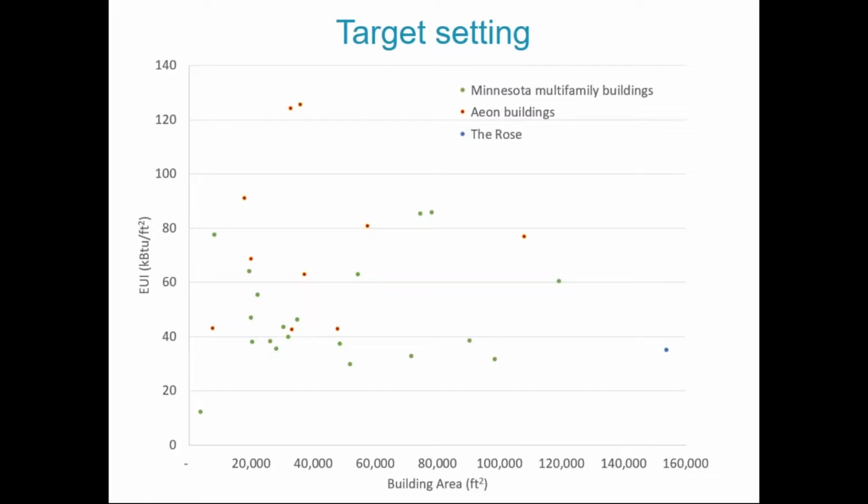So the first step, of course, is setting the target itself. And this is perhaps one of the most important steps. For the most part, because this is an actual real energy performance metric for the building, we like to use actual performance data to help us set the target. So we'll generate a plot like the one shown here.